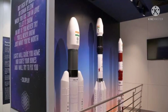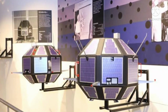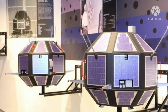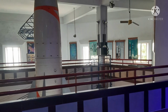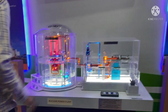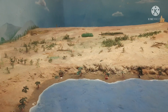Here are some models of the rockets and satellites of India. This is an example of what life used to be in the olden times. Basically, the extinct life.